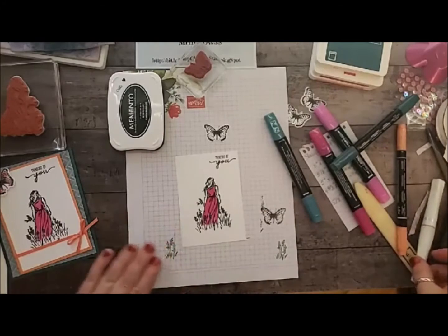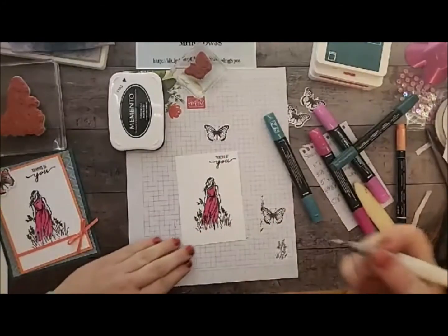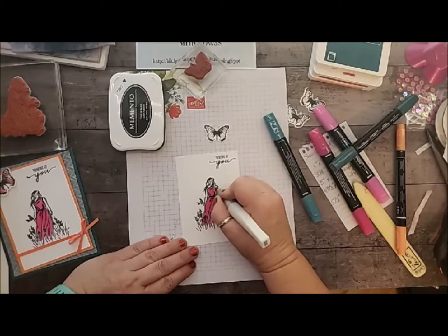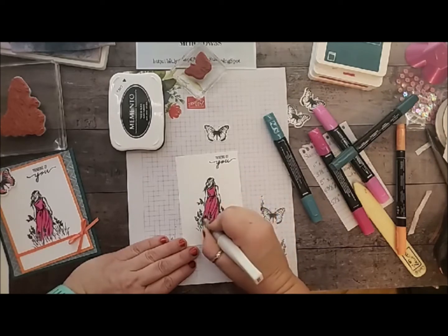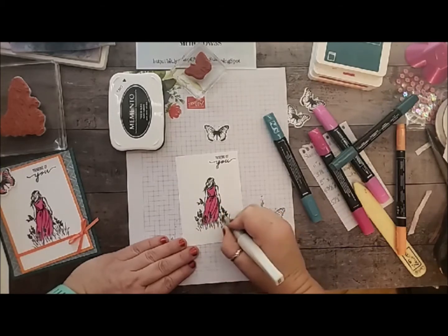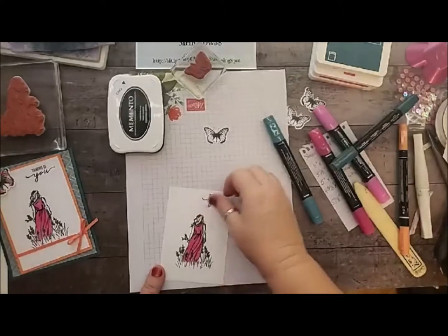And then I'll take my Wink of Stella, and I just did her hair in Wink of Stella. I didn't do her dress, just her hair, and then I did add a little bit to the flowers, just because I couldn't help myself. I love the Wink of Stella so much. There we go. Okay, so then I'll set that aside.